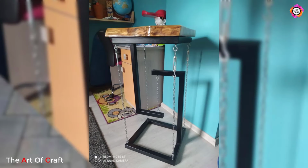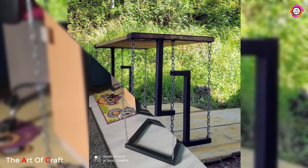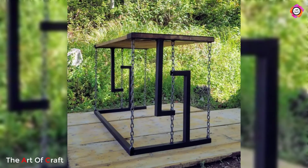There is nothing magical about it. It's just plain physics. A floating table is an example of a tensegrity structure.